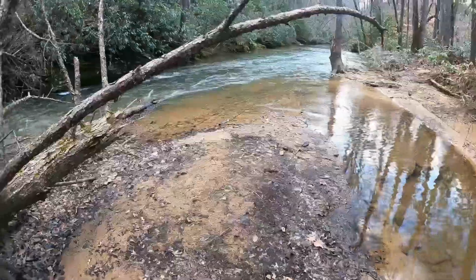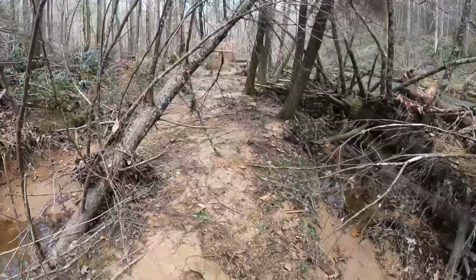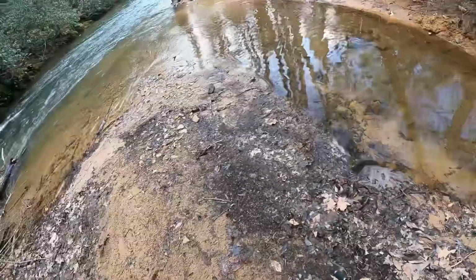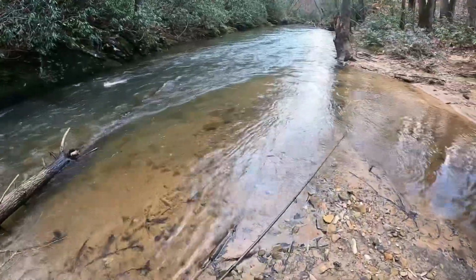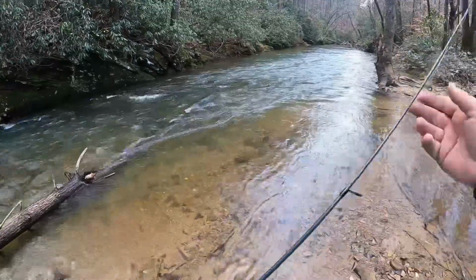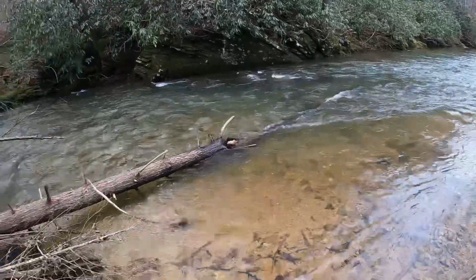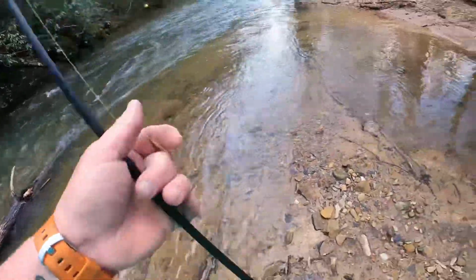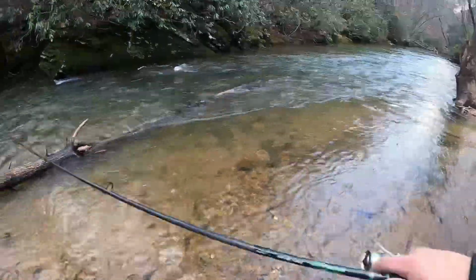Alright, down here just below the spot where we just came from, I had to beat and bash my way through these trees just to get through here because my big ass didn't want to fit. But this is a good looking little pocket, so we're going to give it a few casts. I really don't expect much because there's so much current right here. There's not really anywhere that they can hide, but we'll find out.